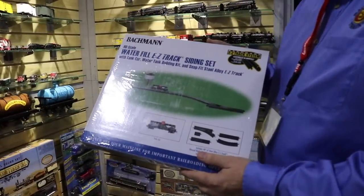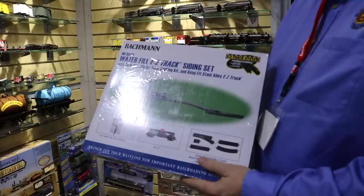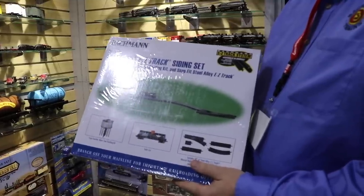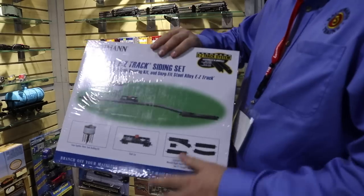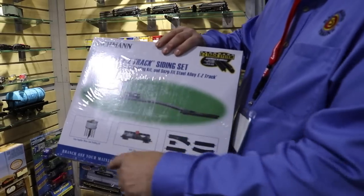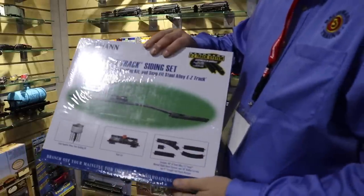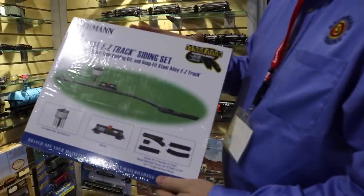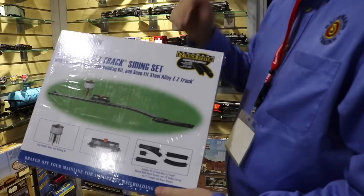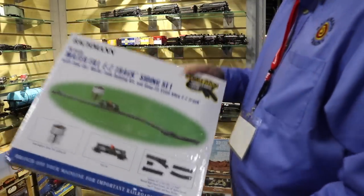One thing our customers have been asking for: when I get a train set, what do I do from that point on? So we've come up with a couple of add-on accessory packages that include a turnout and some extra track and a building and an extra freight car, so they can add a siding to their layout and give it a little more play value. We have two versions of that. One is the water fill set with the water tower, and the other one is a freight transfer set.